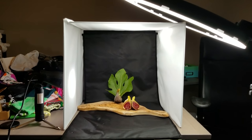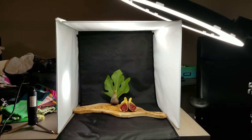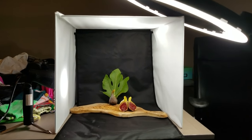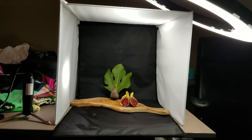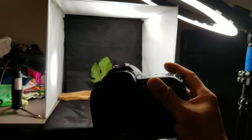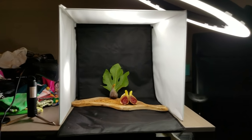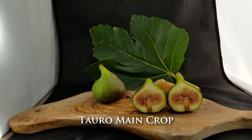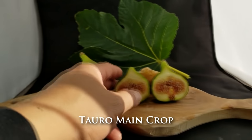You know, this Col de Dame is so delicious, so beautiful. It actually has inspired me to bust out some of the professional camera gear to take some professional photos of this fig. I've got my 100 millimeter macro lens on my Canon 4D, my little photo booth. Let's give this guy a try.